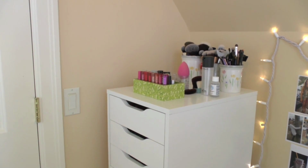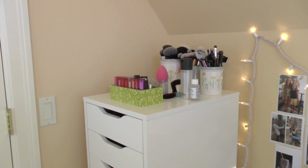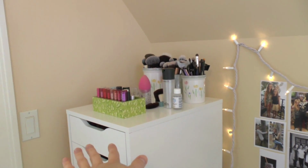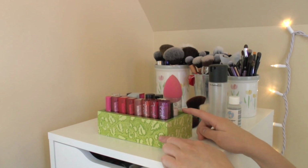So as for the rest of my makeup storage, I store it in an Alex 9 drawer, like every typical girl on YouTube. I love this little set right here. What I'm just gonna do is now set this back on the tripod, and I'm gonna show you each drawer in depth and also the top area of this drawer. So I have this little tray, cubicle type thing, and this my friend Lindsay actually got for me.